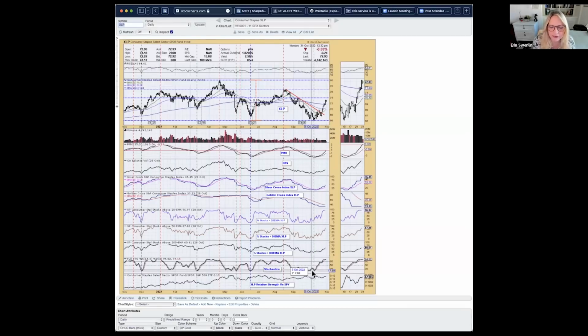You can see that stochastics on XLP are looking pretty good. Participation very strong beneath the surface.